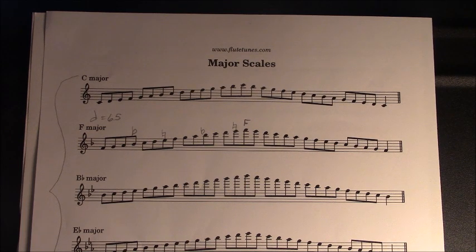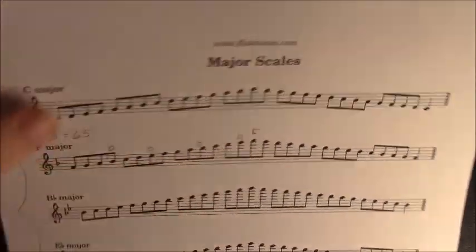Excellent. One more time. Don't look at the music. Ready? Go. Excellent work. Okay, so now we're going to G major.